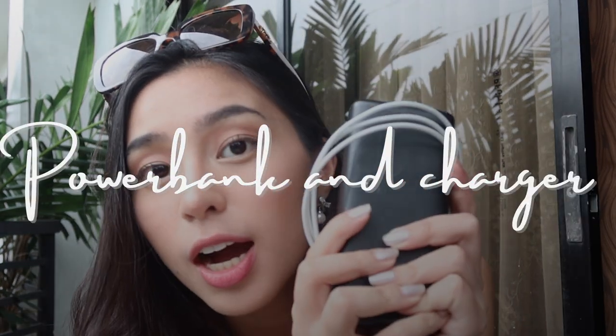Always. When I have to do my hair all the time by myself, this is how I section my hair with a chuk-chak. Very girl thing. Next is my power bank and charger. You would not be Bea Mclelland if you do not have a power bank and a charger.